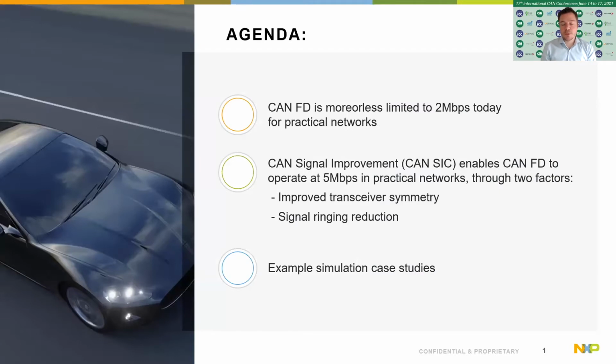The main 3 points I want to bring across are these. If you look at real practical networks, with multiple nodes in a bus, CAN-FD will typically be limited pretty much to 2 megabits per second, where maybe the next step up would be 5 megabit. With CAN signal improvement, which is a new technology that's been developed and now standardized within the CAA community, we can enable CAN-FD networks to now really operate at 5 megabits, again in real practical networks.